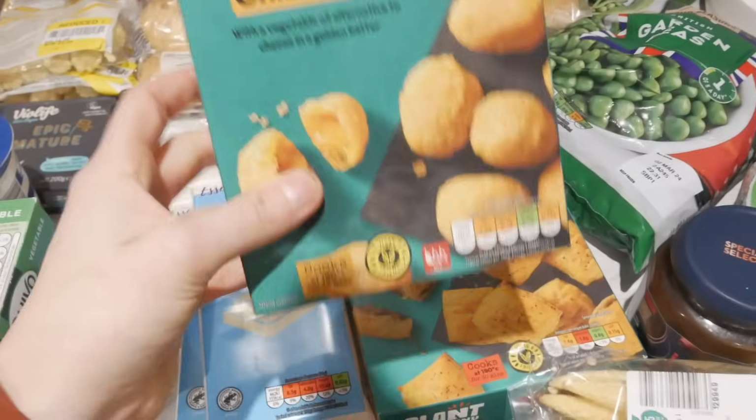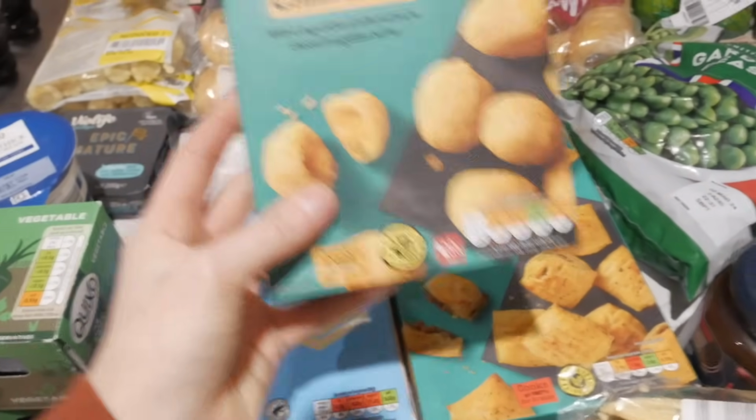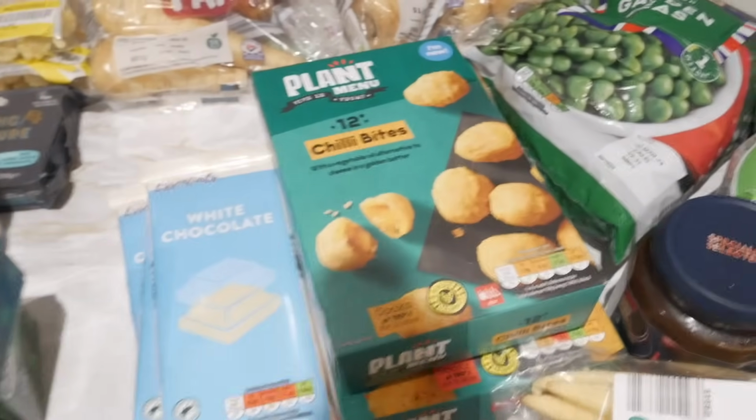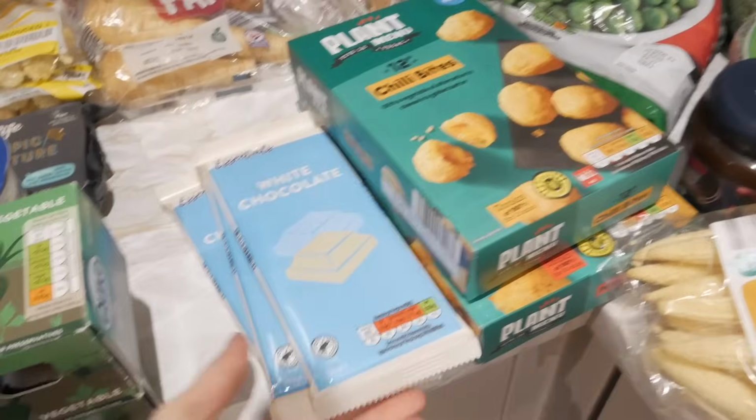We also got these chili bites because I really like them, and I think we've only got 1 more pack in the freezer, so I got them as well. And some more mini no steak bakes. Around the Christmas period, we have so many people around, it's handy to be able to have these in the freezer to whip them out if we need them.